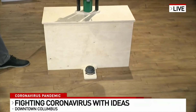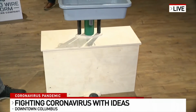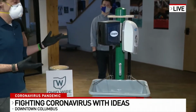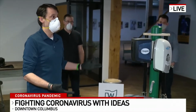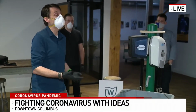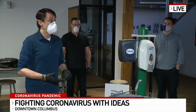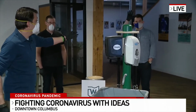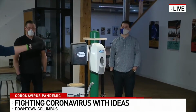These are the folks you see doing security downtown and watering the plants and cleaning up the streets. They were employed by the city to develop some hand washing stations because there's actually a shortage of these right now in the city. Wow.